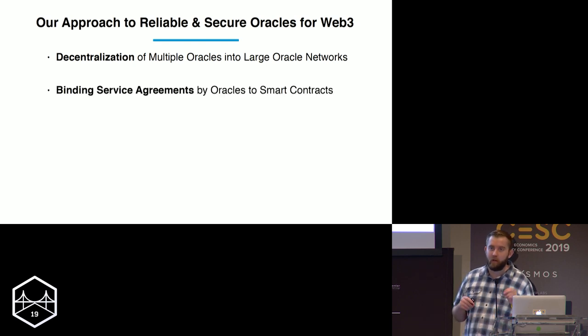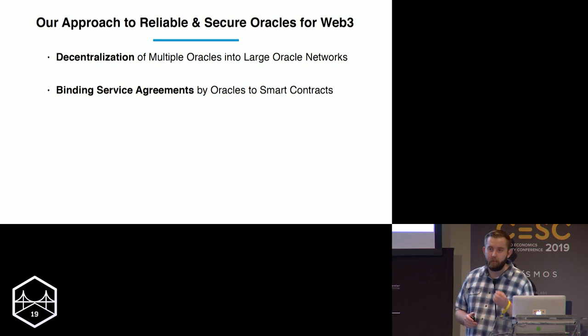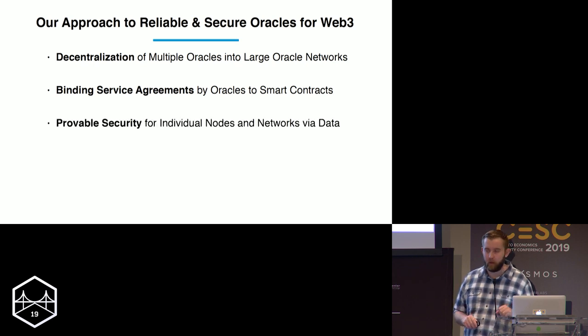Now, we do this in a very specific manner, where an oracle, the blockchain middleware, which is responsible for delivering data or off-chain computation, forms what we call a binding service agreement. A binding service agreement commits that oracle to deliver data or perform a computation under a very specific set of conditions, over a very specific period of time, at a very specific quality, which is then compared against its peers in the other nodes in the node network and validated so that an input can be considered reliable.